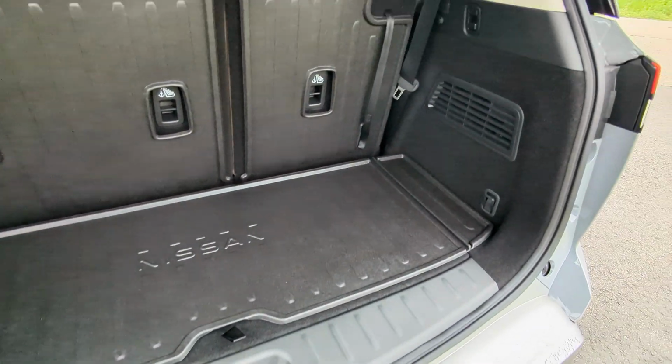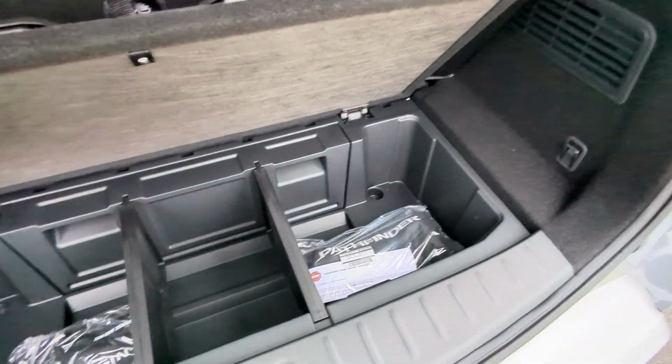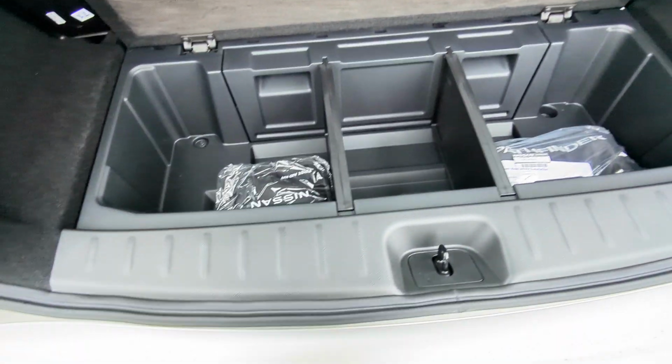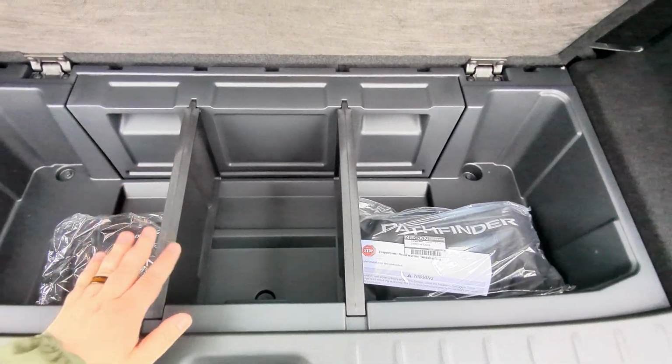Now, back here, to show you your kind of trunk space area, you're going to have some extra storage up underneath because they know that, you know, with the third row, it's going to take up a lot of that space. So you get the room under here. These are actually removable, so you can get those kind of situated however you need to.